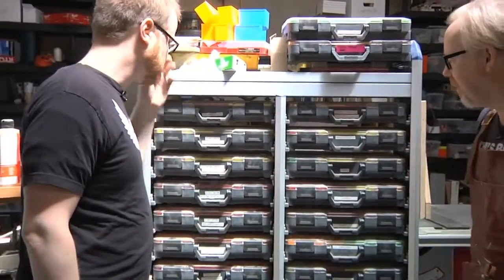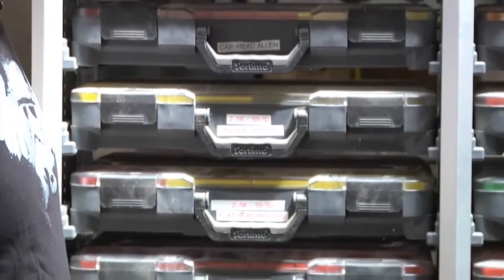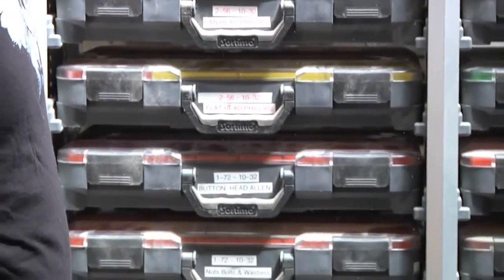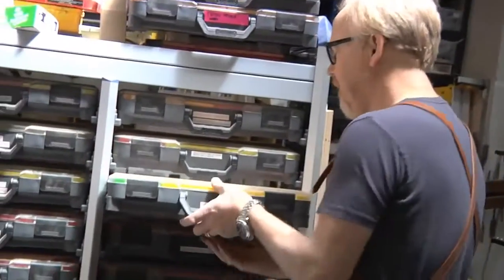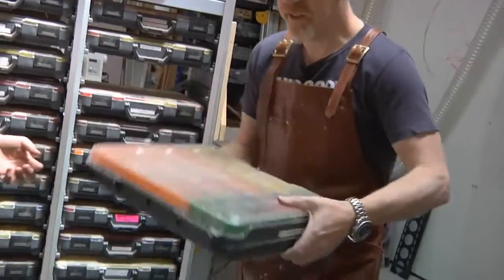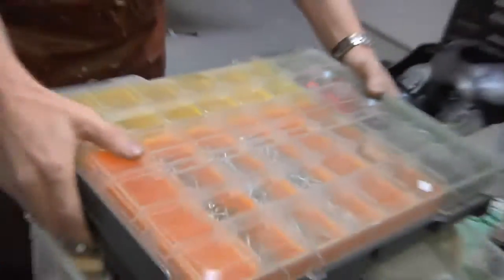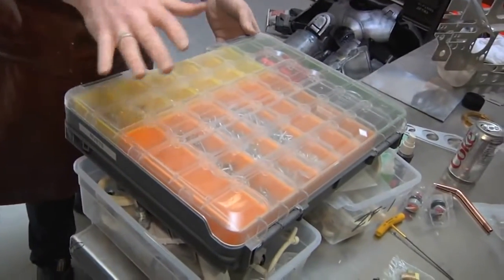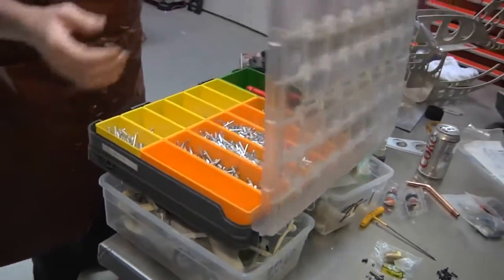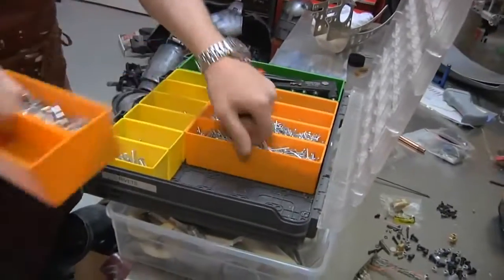My old cameraman on MythBusters, Tim Aylwood, revealed to me that he'd found one of these, and it's a system called Sortimo, and basically it's a sorting box, but, whoa! The drawer came out. Not only does the drawer come out, and not only does the top clear, so you can see what's inside of it, but the compartments are modular. Oh, wow. And they can move wherever you want them to go.